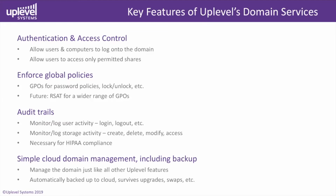The domain controller is, of course, automatically backed up to the cloud, so you can survive upgrades, equipment swaps, all that sort of stuff. So again, we want to maintain the exact same principle behind the Apple gateway: since everything is in the cloud, if something, God forbid, happens to the gateway, then you simply pull the gateway out, plug in the new one. It pulls everything down from the cloud, and off you go. Next slide, please, Robin.